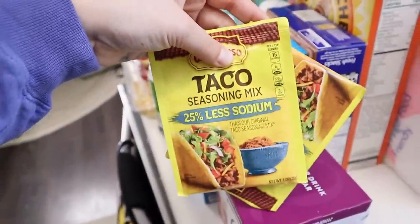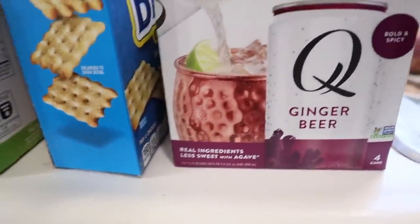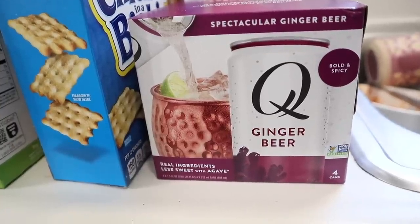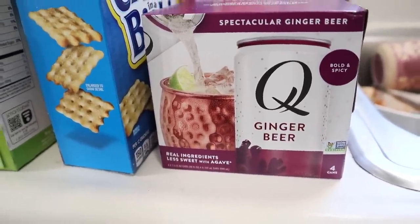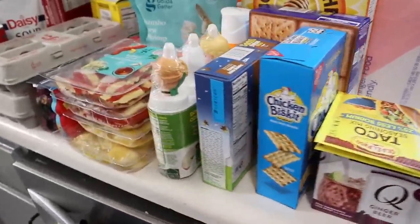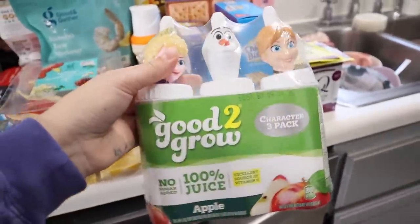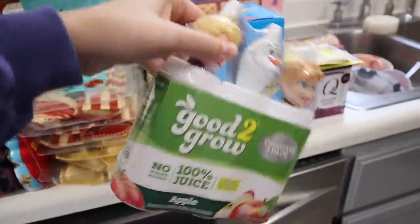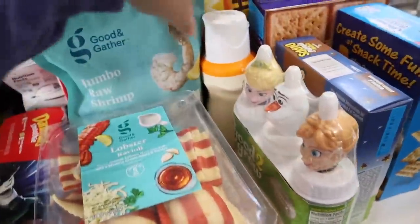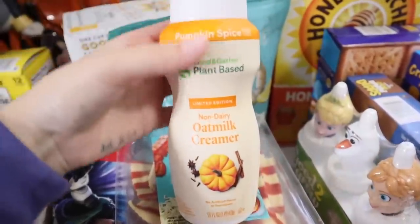Two taco seasonings because we're running low, and also this ginger beer. Derek and I really like mules, and this one is so good, the Q ginger beer. It's also really cheap at Target, so that one's our favorite. Sawyer also had to have these apple juices. I don't get these very often, but she has been sick all week long, so it's just a little treat for her. We're trying out this oat milk creamer from the Good & Gather brand this week.